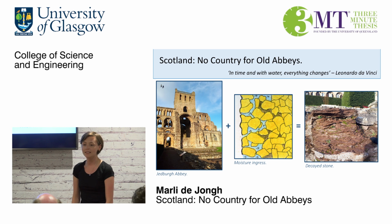This abbey has stood the test of time. It's over 900 years old, over which time it has been subject to Scottish weather, something I'm sure we could all sympathise with in Glasgow. So, what's happening on a microscopic scale?